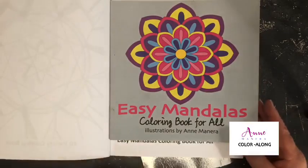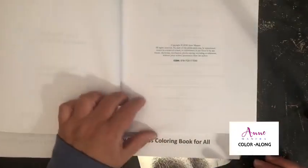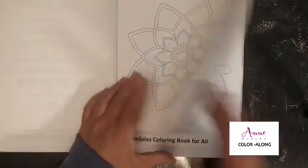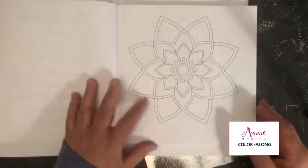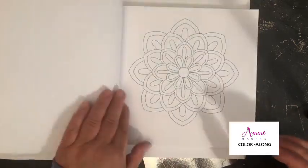This mandala can also be found in this little square book, 8.5 by 8.5 inches square. I don't know why I always have to announce the size of this book, but this is an Easy Mandala coloring book, and it is easy peasy. It has 24 mandalas to color. It's got two copies of every page in it, so you can color twice, you can share with a friend, or if you don't want to share with a friend, that's okay too. And they're really kind of big spaces.